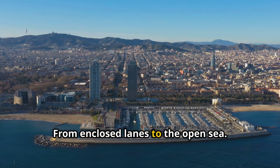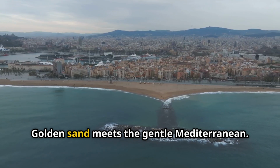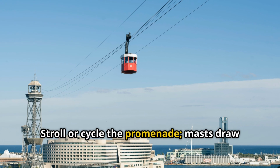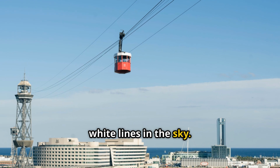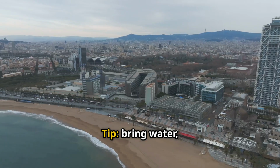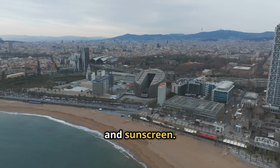From enclosed lanes to the open sea, golden sand meets the gentle Mediterranean. Stroll or cycle the promenade, masts draw white lines in the sky. Come early for soft light and calm air. Tip: bring water, a hat, and sunscreen.